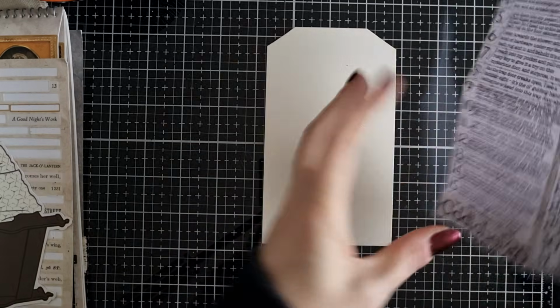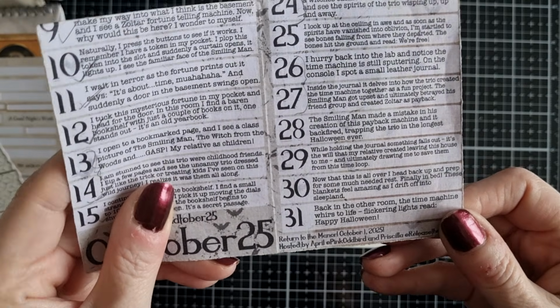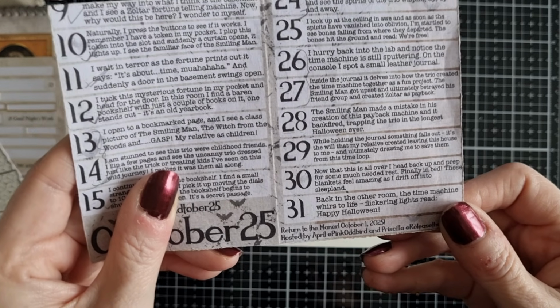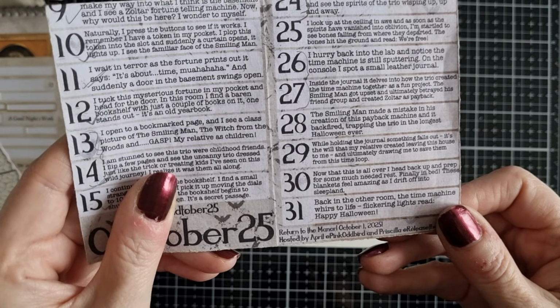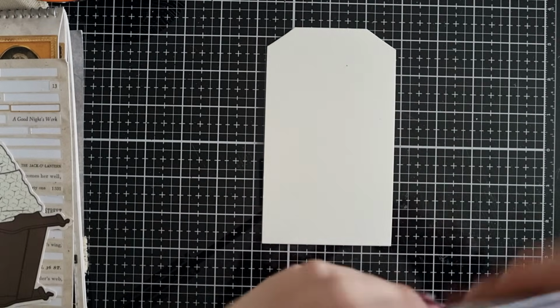So for day 30, the tag is: now that this is all over, I head back up and prep for some much needed rest. Finally in bed, these blankets feel amazing as I drift off into sleepland.